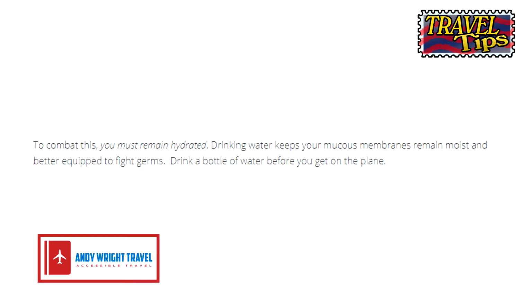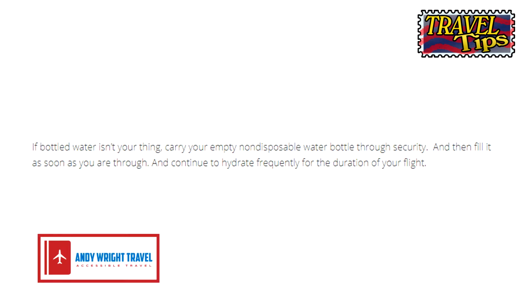Drinking water keeps your mucous membranes moist and better equipped to fight germs. Drink a bottle of water before you get on the plane. If plastic bottled water isn't your thing, carry your empty non-disposable water bottle through security, and then fill it as soon as you are through. And continue to hydrate frequently for the duration of your flight.